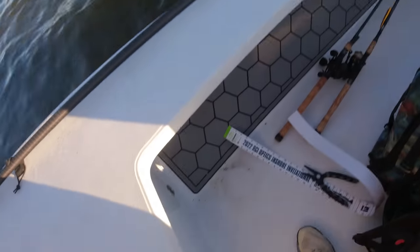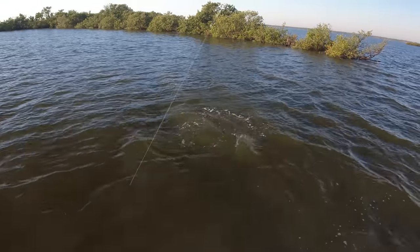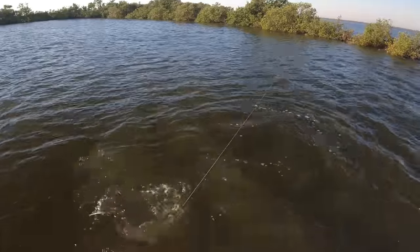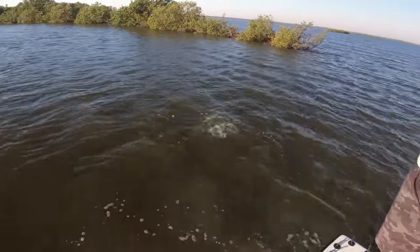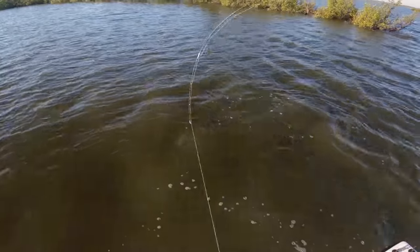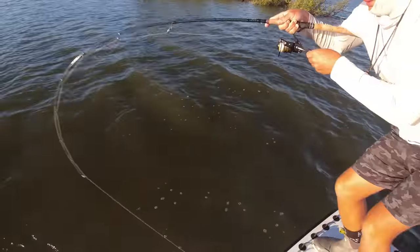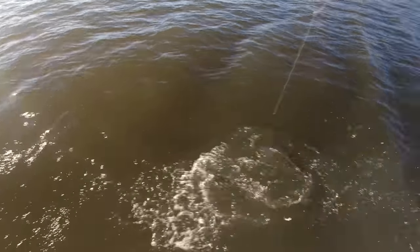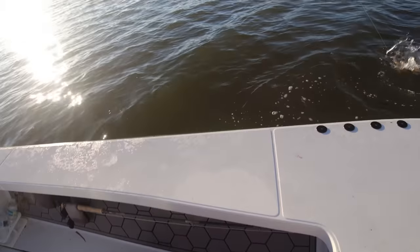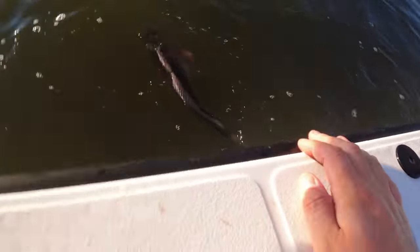What do you want me to do here? Just land him. Nice job. That's what we needed. That's a nice upgrade. That's 24, 25. I think he's 26. You do? Yep. That's my bet. Been a while since I've caught some redfish. Nice job. He might even be bigger than 26. Might be 27. I think it's 26. Right, let's stop saying numbers. Yeah. Let's get him in the boat and then guess.